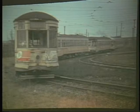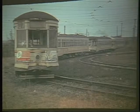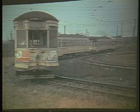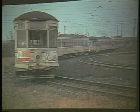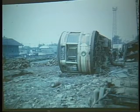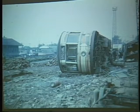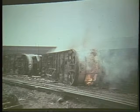Okay. Toward the end of service, this is what the cars started to look like. They were not maintained, and this is at Denison Station. They just pushed them onto the side tracks and ended up with rows and rows of these damaged cars. And then at Harvard Yards, this is what happened to them. They were scrapped. Very few Cleveland cars escaped this scrapping.